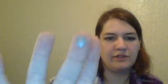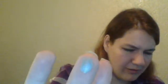This one is called Sea Green. I don't know if I would call this green though. It looks more blue to me, but I know sea green's like a bluish green. But still, it looks more blue to me. This one is called Turquoise, which it is very turquoise, but even though it's turquoise, it does look like it would be wearable.